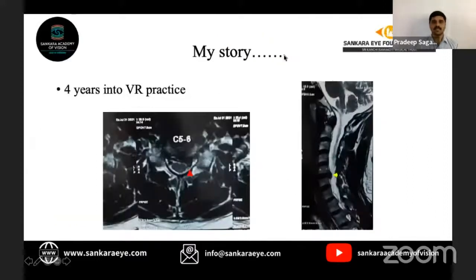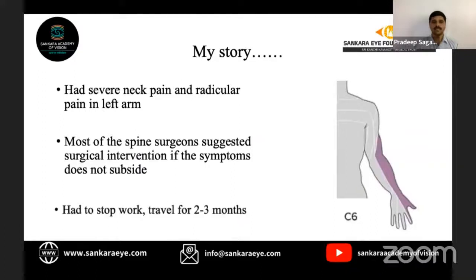It was just 4 years into VR practice and I developed cervical disc prolapse at the level of C5, C6 and had a compression at the C6 nerve root. I had severe pain and radicular pain in the left arm. Most of the spine surgeons suggested that I have to undergo a surgical intervention if the symptoms do not subside. It was really scary. It was just 4 years into practice and still a long way to go, but I was not able to work or travel.